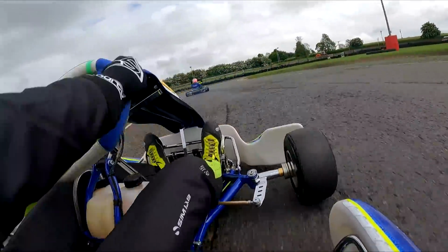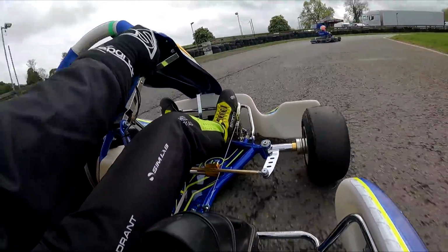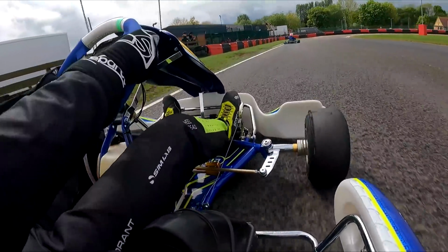Wilton Mill is very bumpy, and I don't think the GoPro does it justice how bumpy this track is, especially riding a lot of the curbs.